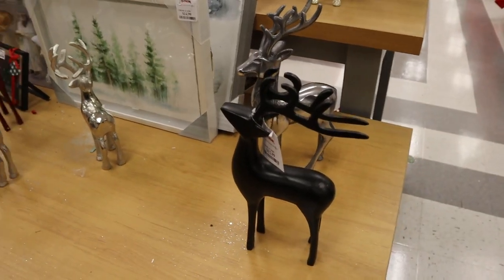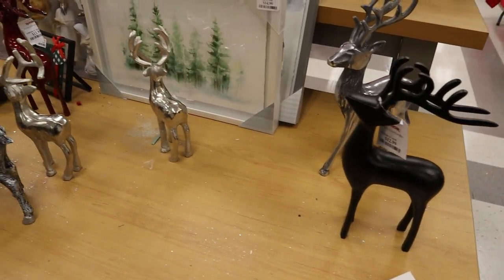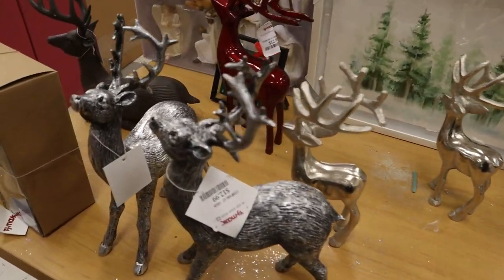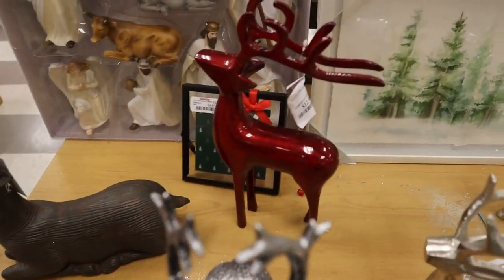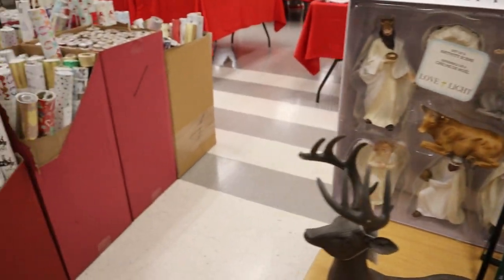What else? Oh, I did see some other deer. There were some red ones, I think there was a black one, some silver ones, a couple different ones of those. And honestly, I feel like that was about it. So nothing super mind-blowing.